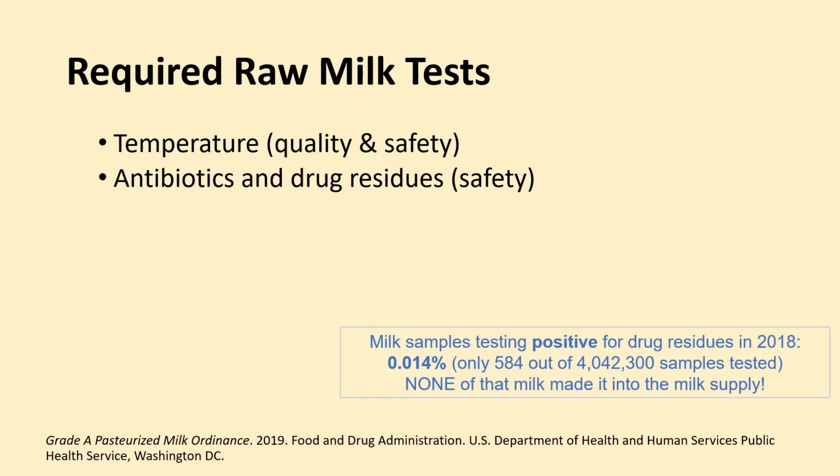So they're always testing their animals to make sure that if an animal is treated with antibiotics, the antibiotics have moved out of the animal before that animal is returned to the milk supply. Milk samples testing positive for drug residues in 2018 only found 0.014%, or 584 out of over 4 million samples tested. None of that milk made it into the milk supply because any tank found positive must be dumped. And again, I repeat, dumped at the expense of the farmer found to be responsible.